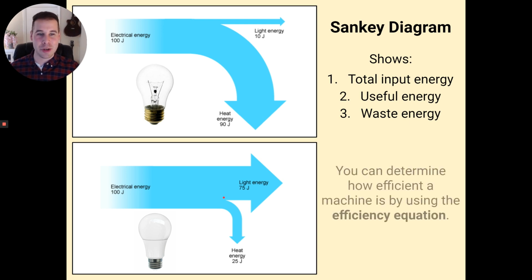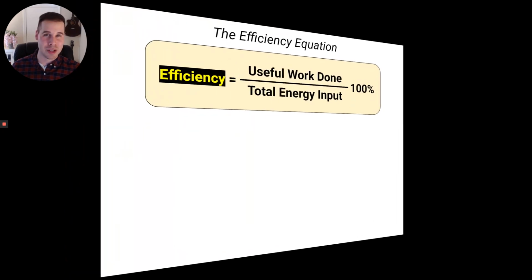Now, how do you calculate that? Well, you're going to need something called the efficiency equation. This is what we'll use in all scenarios to figure out how efficient a machine or a person is. So let's take a look at what that equation is.